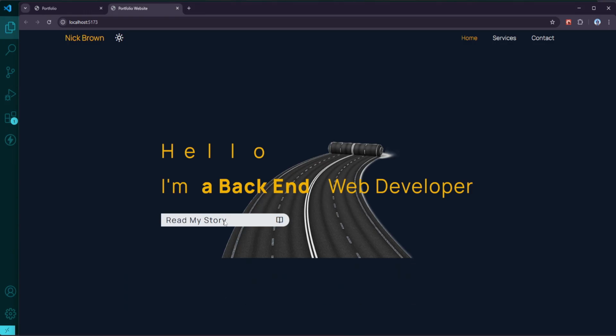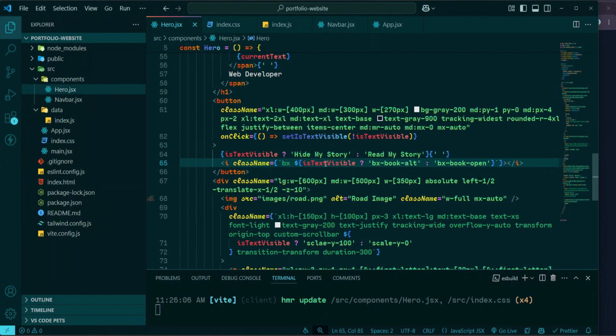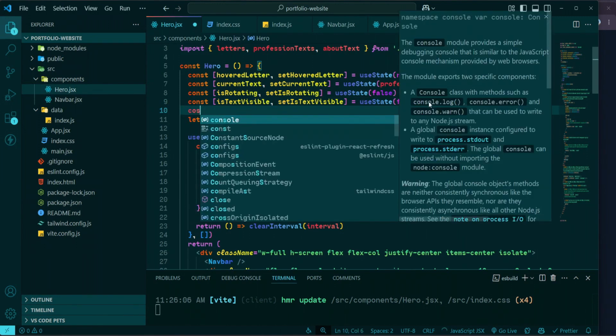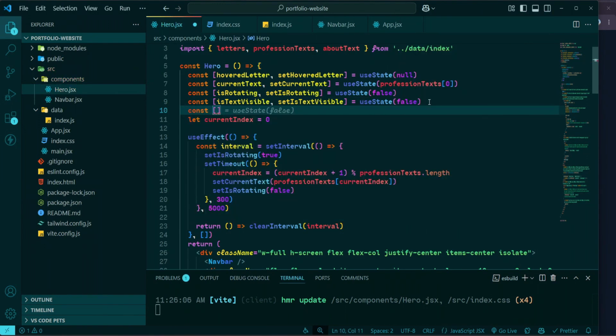Alright, now to improve the visual aesthetics, let's add a hover effect to the background image so that when users hover over the button, the image becomes more visible. First, we need to create a state variable. Let's add here a new state variable. It's going to be roadImageOpacity. Then we need setRoadImageOpacity, and I'm going to set it to 0.5.